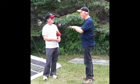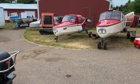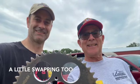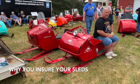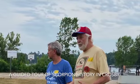Another time in Alexandria, we tried to get her up. We got her up all right, but the wind carried her right up over the grandstand and the power lines underneath. Anyway, it was something we shouldn't have done.